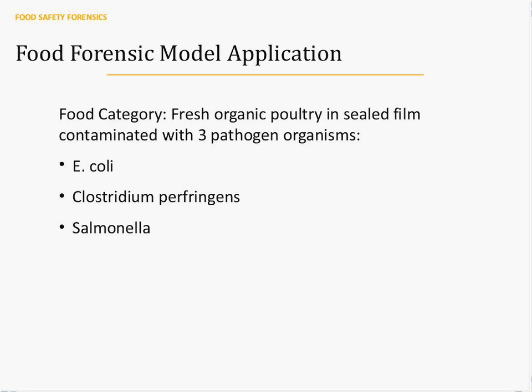When we look at the food forensic model application, we have fresh organic poultry in sealed film containing three pathogen organisms: E. coli, Clostridium perfringens, and Salmonella.